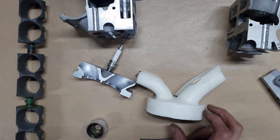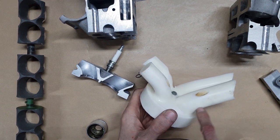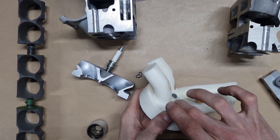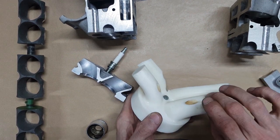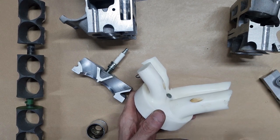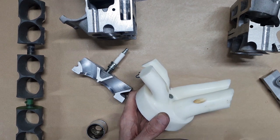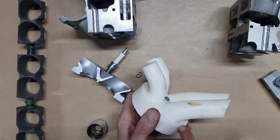They haven't got any funky features. You'd be reading on the forums that it's supposed to be tulipped here, or a different grit sandpaper here, and smoother here, so the fuel atomizes when it lodges here. Or this is supposed to be necked in like a Venturi. They're as you would draw them.